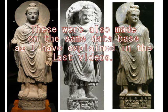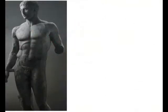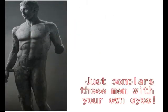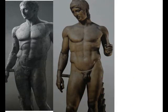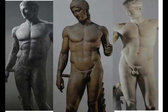And I'm sure these are made with computers. Anyway, have a look at this man again. Okay, I will give you another example. Have a look at this man. And I found another one here, right? And the third one will come soon on the right side. And these three men have the same body. So please look at these bodies very carefully.